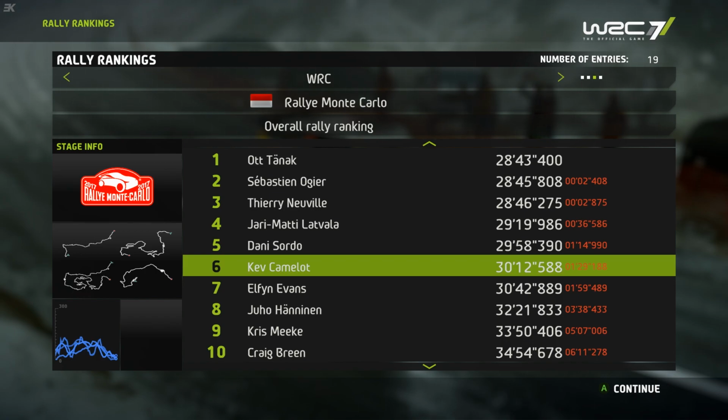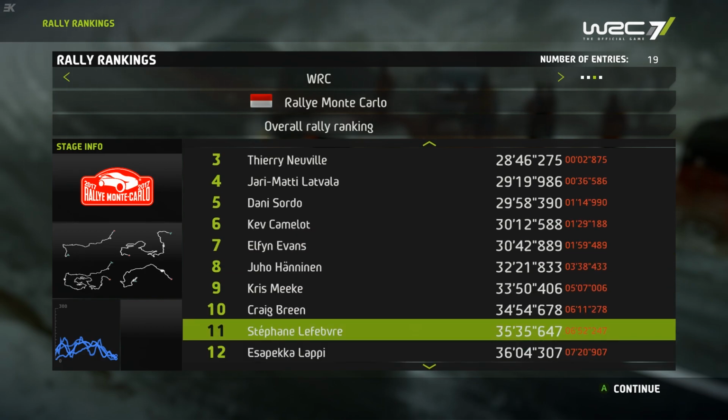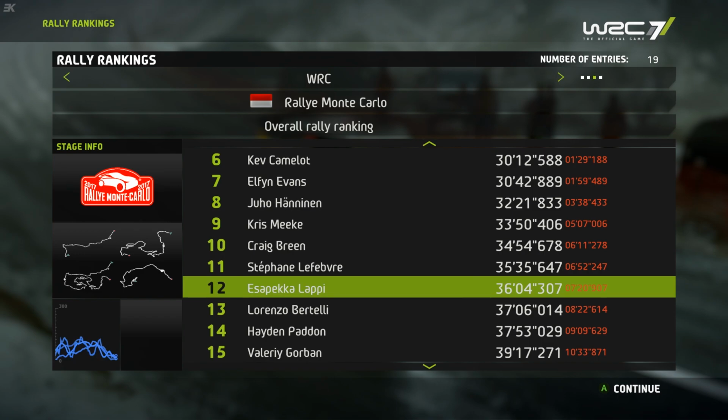And we are around 30 seconds ahead of Elfyn Evans in the M-Sport Ford, and then Hänninen in the Toyota in 8th. Chris Meeke, the lead Citroen, in 9th, by over a minute ahead of Craig Breen. It's just minutes out on the points. Then Stéphane Lefebvre, the other Citroen, around 41 seconds behind his teammate. And then you've got Esapekka Lappi, who's 28.7 seconds behind Lefebvre.